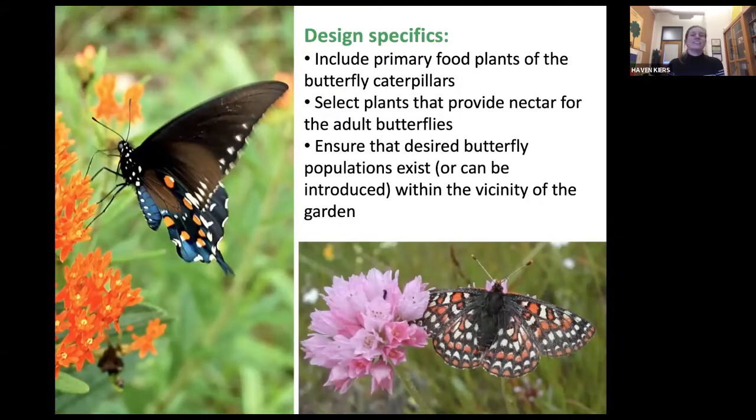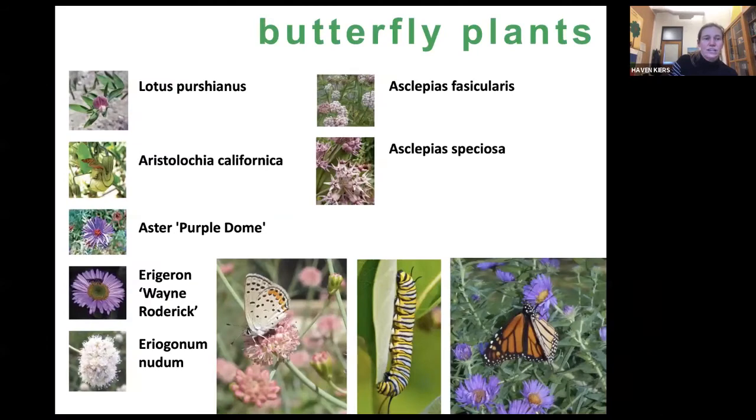So, as I just said, include the primary food plants of the butterfly caterpillars, but also plants that provide nectar. And as I said, make sure that those desired populations exist. So here are some of the butterfly plants. The pipevine, Aristolochia californica, different types of asters and erigerons and buckwheats, Eriogonums. And then obviously, if you want to bring in the monarchs, having the milkweed, the Asclepias. For us in Davis, and most likely in your area too, the fascicularis and the speciosa are the ones that are most common, utilized, and native to the area.